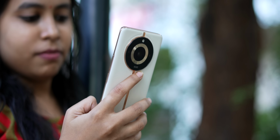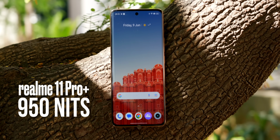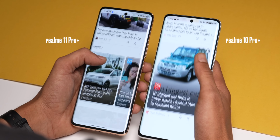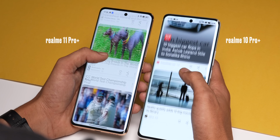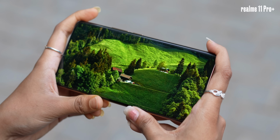Now, one thing that has slightly changed, at least on the spec sheet, is the fact that you get a higher peak brightness of 950 nits on the 11 Pro Plus. The 10 Pro Plus would go up to 800 nits. I couldn't really tell the difference when we were using the phones indoors, but when you take it outdoors, it does look slightly brighter. I'm talking about the 11 Pro Plus.